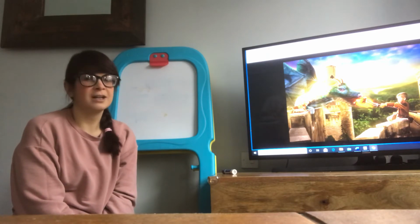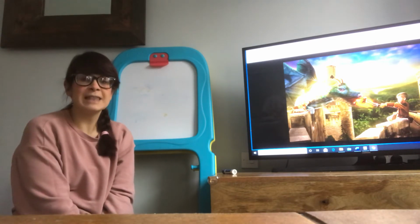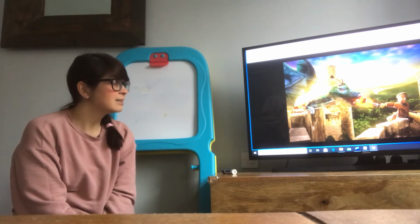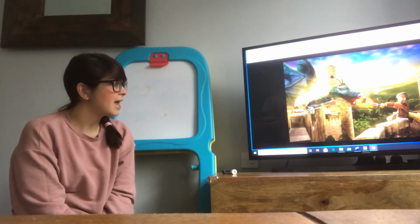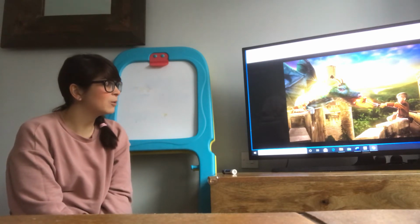Looking at today's Pobble picture, and wow, it is a good one. So I know lots of children that will really enjoy this one. And these two children in this picture, they look like they're having a good time as well, don't they? So in this picture, I can see a boy. I can also see a girl, but I can see that they are playing with and feeding a dragon.